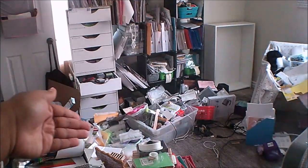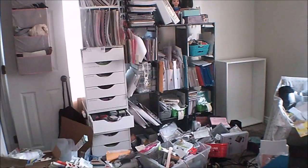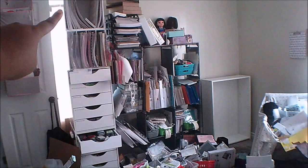But I can just tell you, I moved that white thing over there. Moved some things under my desk. And these are some of the things that were on my desk and in the drawers on the shelving units and stuff. Sorry guys, I had a cough. Clear my throat. So I had that going on.